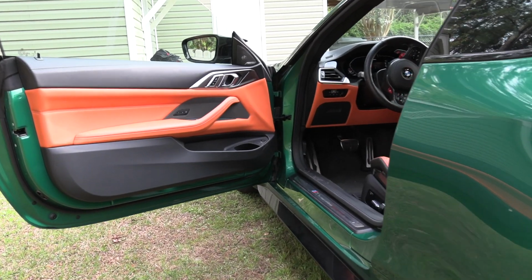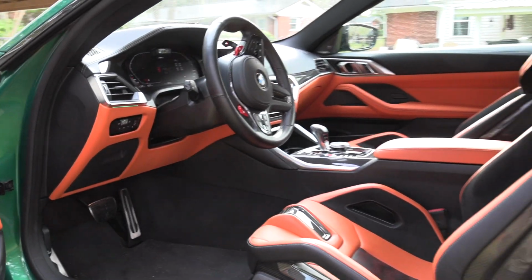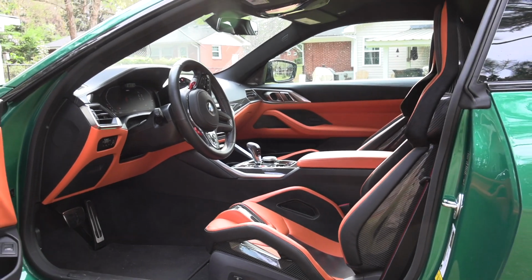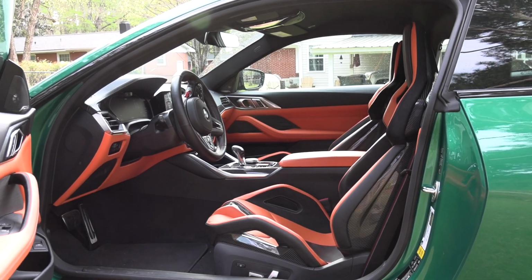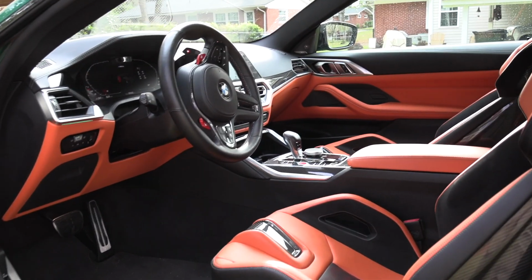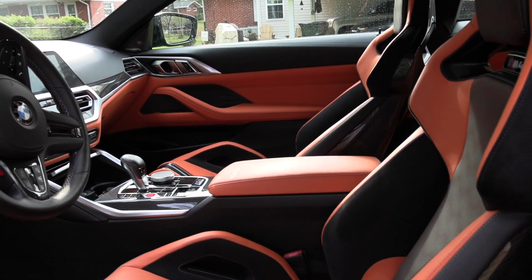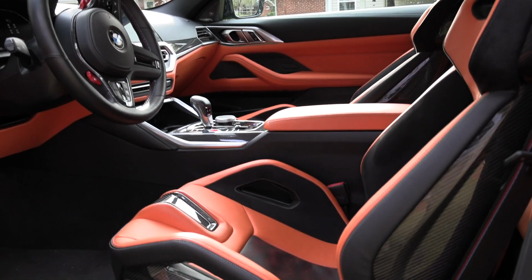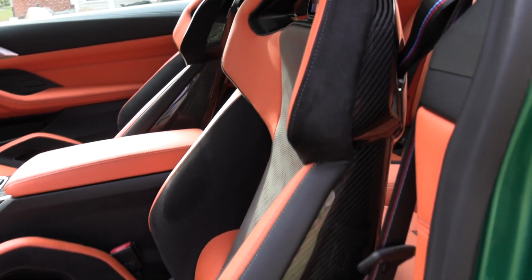Pilot or co-pilot position is pretty much where anybody wants to be here in the M4 Competition, but when it comes to backseat drivers, they're not going to get the raw end of the deal because legroom numbers are not that bad. Now, what you're going to find up front is around about 41 inches, but that's going to handle any 6-foot-plus frame with ease. But anyone that's a little bit shorter will have the ability to slide these front seats forward just a hair, really accommodating backseat drivers a little bit better.